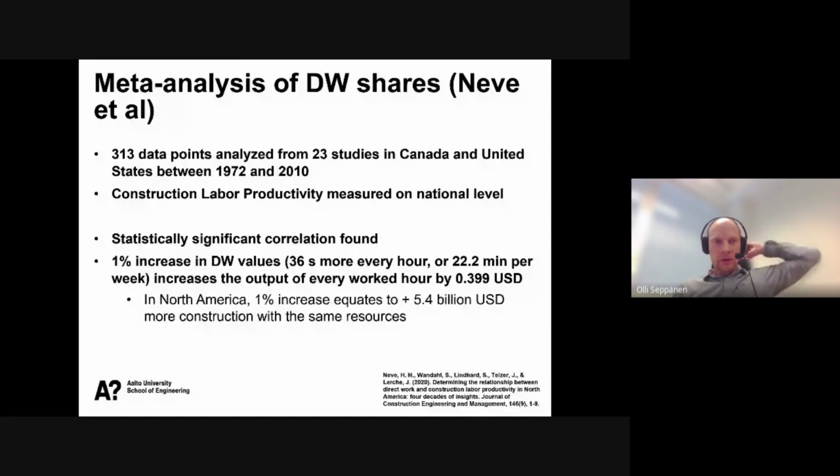They had 313 data points from 23 different studies from 1972 to 2010, and they had the construction labor productivity metrics available at the same time interval on national level in both Canada and United States. They found a statistically significant correlation, and they were able to calculate that a 1% increase in direct work values increases the output of every worked hour by $0.4 US, which means that if you increase direct work share by 1% at the US level, it would be $5.4 billion more construction with the same resources. And that's just 36 seconds of installation time for every hour, or 22 minutes per week.